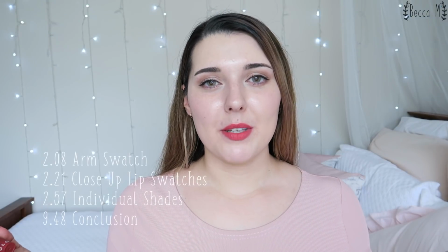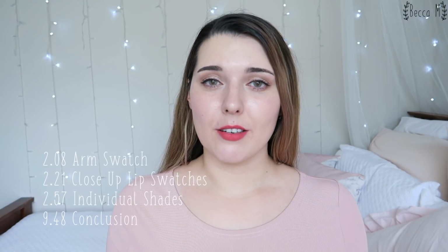It's a long process. It also took me an hour to swatch them just on my lips, about another hour to lay everything down and take the photos for the blog post and do the arm swatches and everything, and I can tell you that I am sick of them right now. But they do have a really beautiful colour range and they're very interesting products, so if you would like to hear more about them, of course just keep watching, and depending on how long this is going to be, I will put some timestamps down here if you want to skip to certain parts of the review.